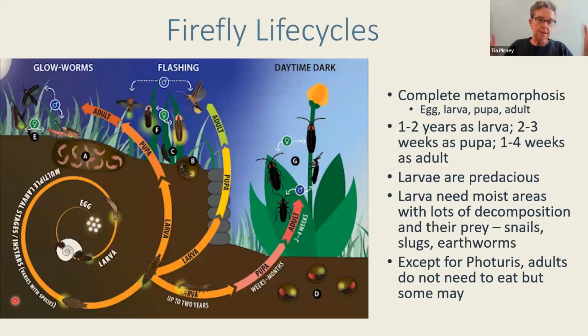Now, life cycle. As I said, we've got eggs, larvae, pupa, and adults. There are a few interesting things about the life cycle of a firefly. They spend the vast majority of their life as a larva. They spend at least a year, and in many species, 2 years as a larva. So the egg will get laid in the spring, and that larva will grow and overwinter, and then often overwinter again before it pupates and emerges as an adult firefly.